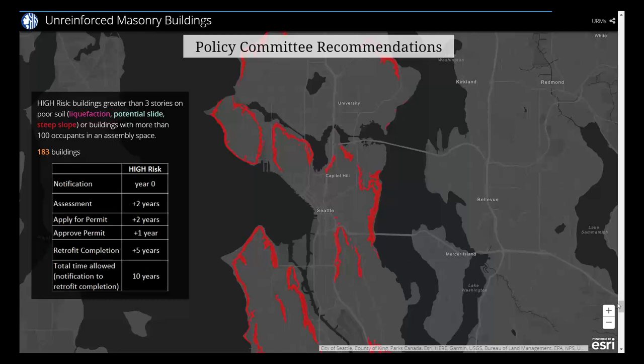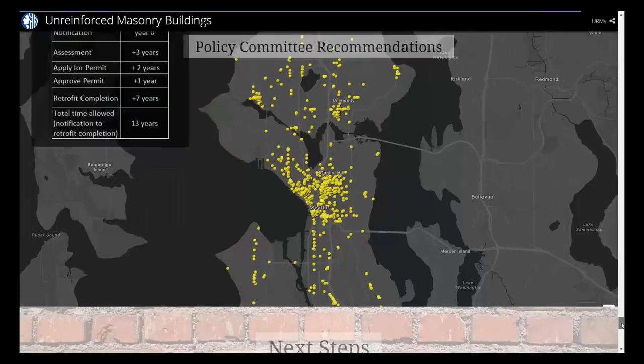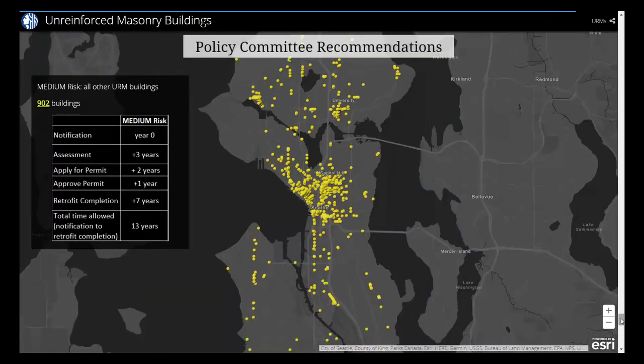And then you'll see the timeline is a little different. It's a total of 10 years from the date that you're notified. And then the last category is medium. The vast majority of buildings fall into the medium category. And what the goal really was here is we're hoping that the vast majority of buildings have a much longer timeline to actually complete work, which should make it easier from both a financial standpoint and just a logistical standpoint. You'll see a total of 13 years for medium risk buildings, which make up the vast majority of buildings that they would have to actually complete the retrofit.